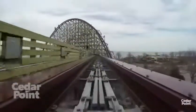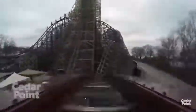This moment right here is amazing. We might be getting to the drop off the brake run, which is pretty overrated. This moment's decent. They're not the best moments, but they're good. This moment is one of the best moments on the ride. That moment is crazy. That's a fun turn.